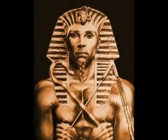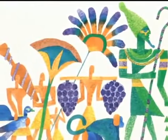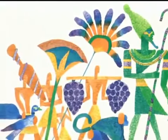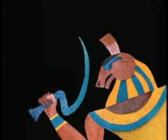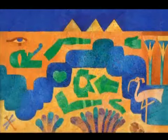The story begins with Asar, the man who unified Upper and Lower Kemet and became the nation's first king. Asar introduced agriculture, writing, law, and government, and he was beloved by his subjects. Asar married a beautiful virgin named Aset, but before his honeymoon, Asar was assassinated by his jealous brother Set. Set not only murdered Asar, he also cut his body into 14 pieces and scattered them throughout the land.